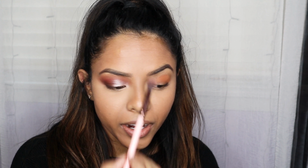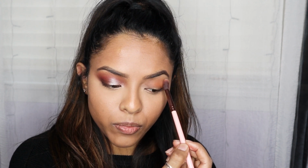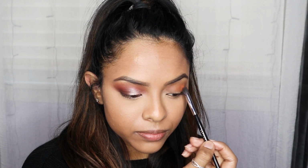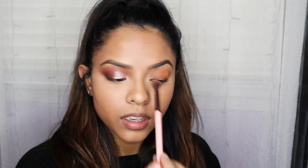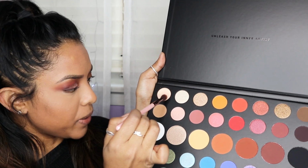But again, we're not gonna compare it. We're trying not to compare the shades. It's gonna be more about how it blends. That blended really nice though. People are haters. Let me not talk too quick. But that blended very, very nicely. So I'm gonna take a little bit more of that orange shade and blend it out. Okay, and then I'm gonna take this nude situation up here.